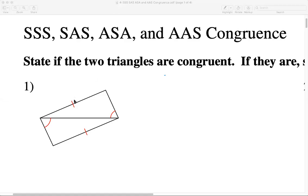Okay, in this problem, we will be identifying if the two triangles are congruent. And if they are, then we need to show or state the reason why they are congruent. The two triangles could be congruent with the use of the postulates or theorems that we discussed. These are the side-side-side postulate, the side-angle-side postulate, the angle-side-angle postulate, and the angle-angle-side theorem. These are the theorems and postulates that we can use to show that the two triangles are congruent.